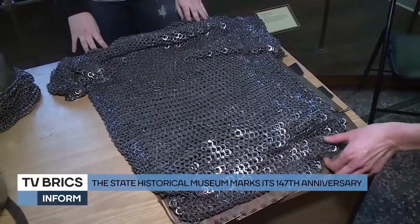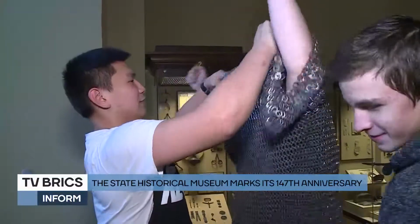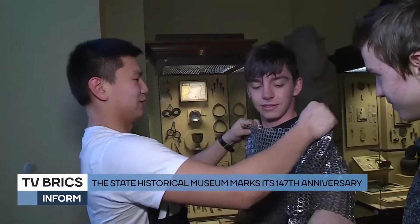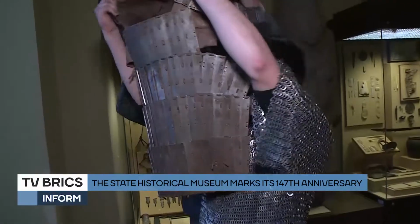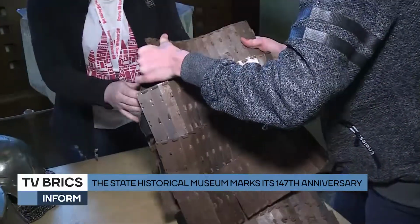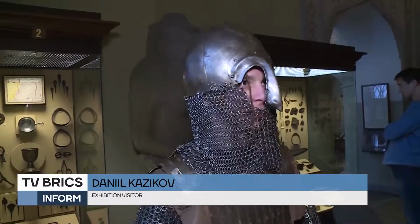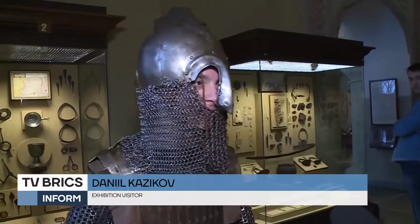Chainmail and so-called baidanas, armor made from large rings. Boris Godunov used to wear one. The museum allowed its visitors to try on some of the exhibits for the anniversary. It doesn't really restrict you, it actually makes you more agile. But you would have to be very strong to be able to fight in armor like this.